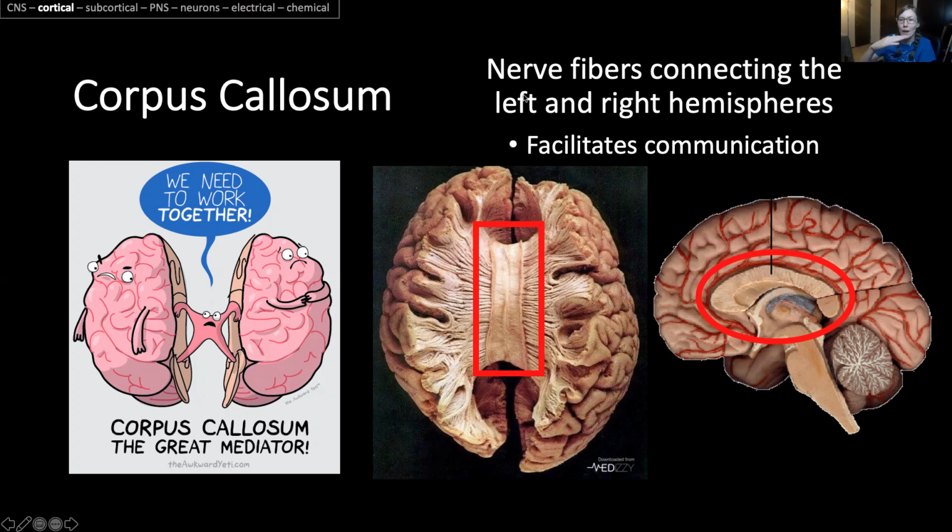So this thick kind of white matter fiber material, that is where a bunch of neurons are, which we'll get to at the end of this lecture. But it's this giant bundle that connects the left and the right hemispheres. As a cartoon, it's this little pink guy that's helping them work together. But in real life, this is what it looks like.